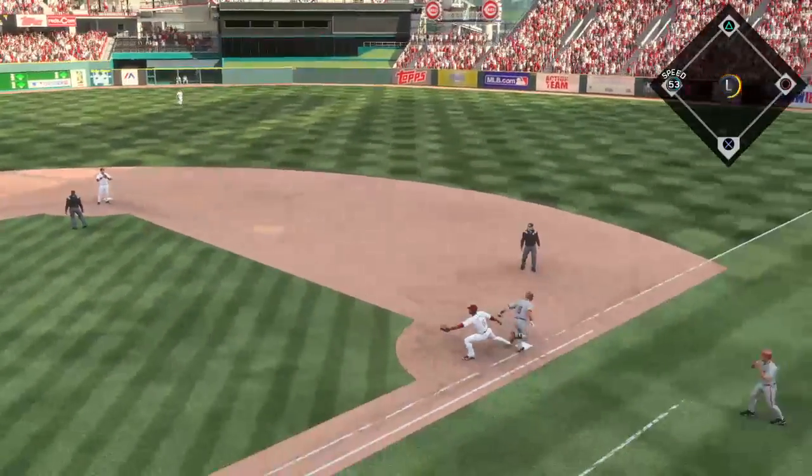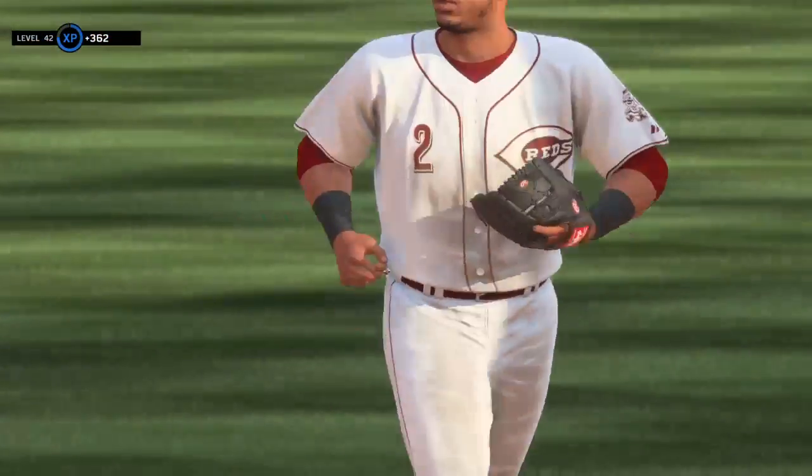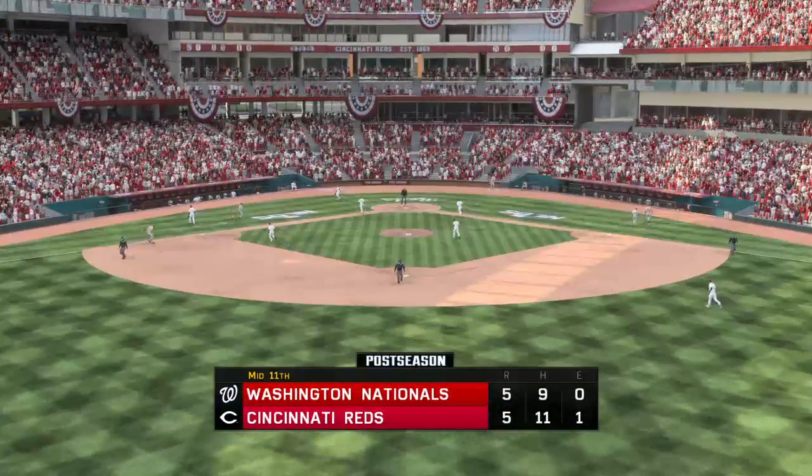Segura fields it cleanly. And a close play at first, but he's pulled out and the side is retired. Wow. One left for Washington. This ball game still tied 5-all.